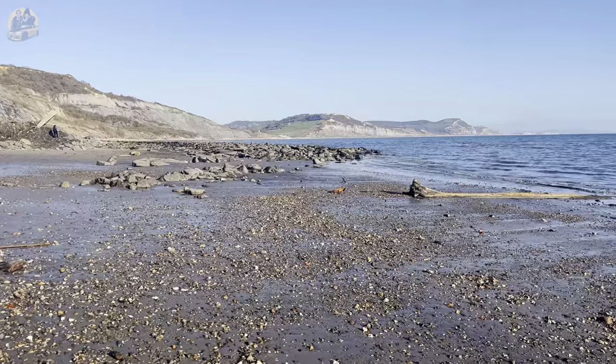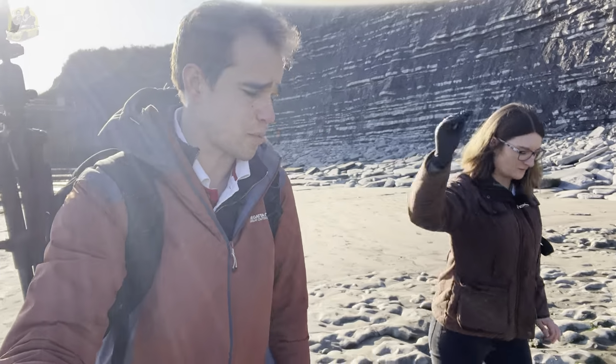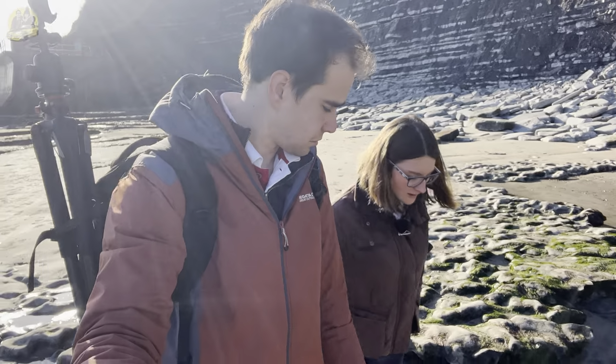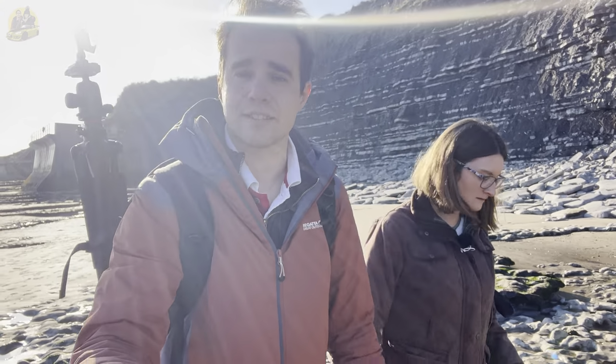What a beautiful day along the Jurassic coast. So we're on Black Ven Beach, which actually used to be an old Victorian bottle bank slash rubbish tip. Well, above it, yes. So not only are there lots of fossils here, hopefully, but there's lots of Victorian trinkets and glass.